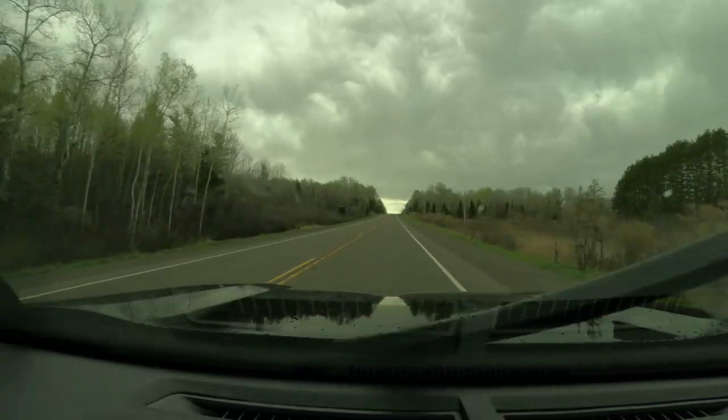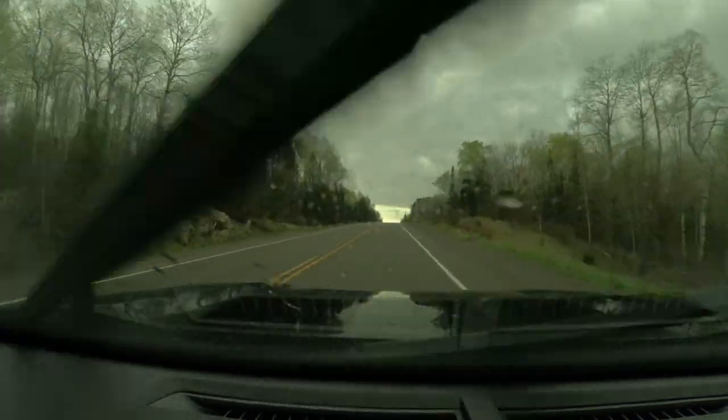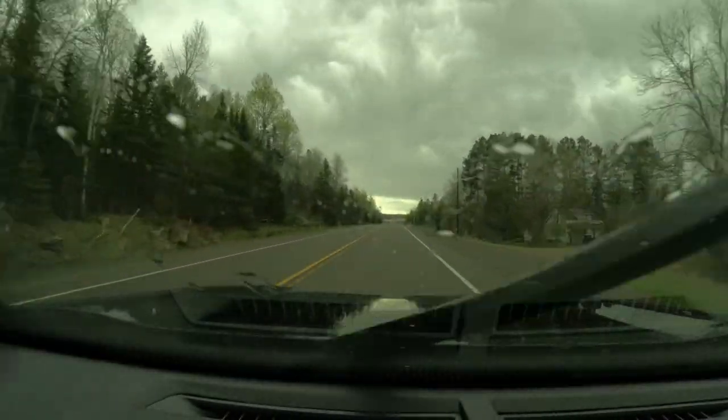It's just funny because as we go certain places, it starts pouring down rain, or it's not raining, and as I start talking, then it starts pouring again, so kind of interesting.